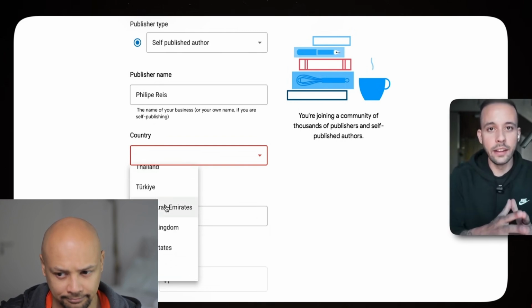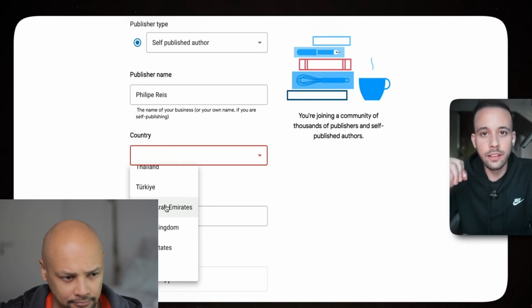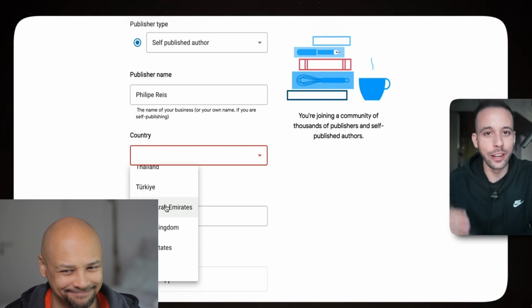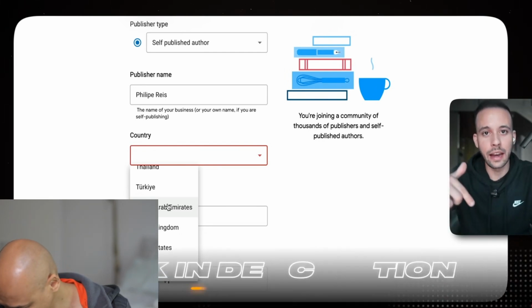If your country is not here, I'm going to list a video down in the text file showing you how you can get all of the details necessary to be able to register to sell in the United States. Don't worry, I'm here for you, and I've already created a video covering all of this. So if you don't live in any of these countries, I got you covered. The video is going to be linked down in the text guide for you.